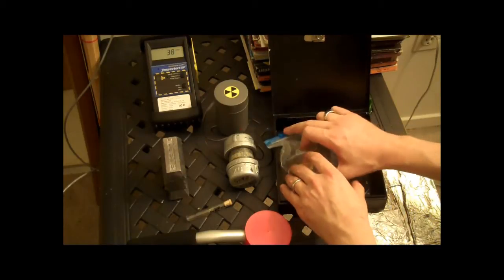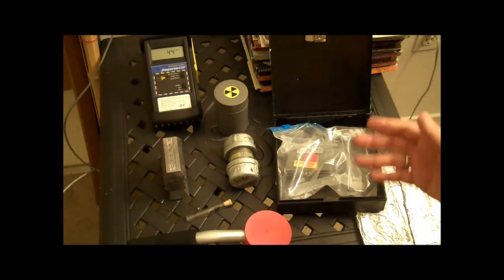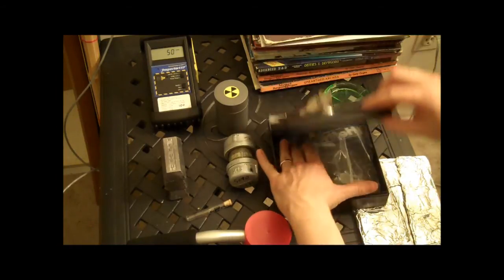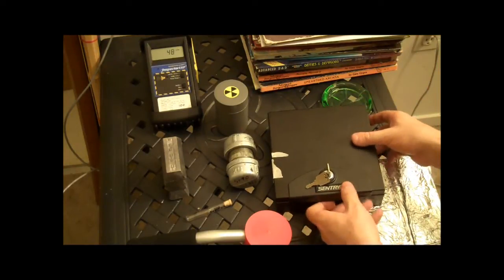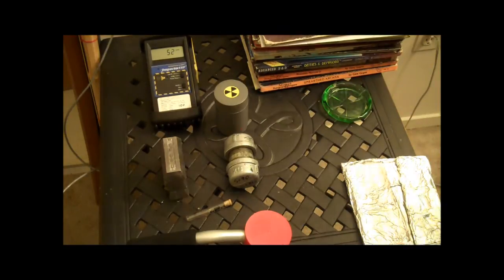But some powerful alpha emitters, like americium-241, also produce a significant amount of gamma, and that should be taken into account. I lock mine up inside of this little container with a key on it. Anyone could get into it, I guess, but the point is it's not just going to pop right open, so keep it away from people.